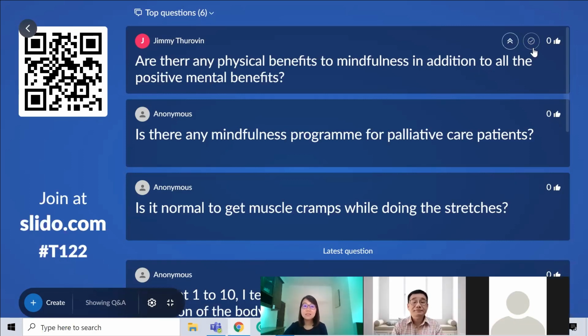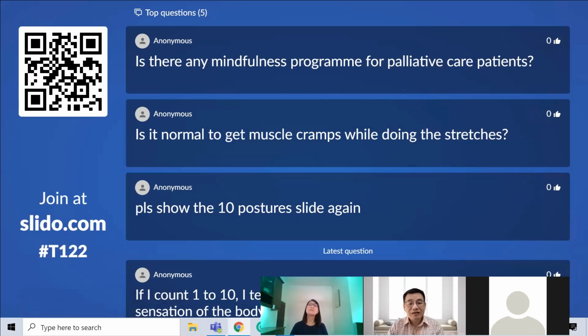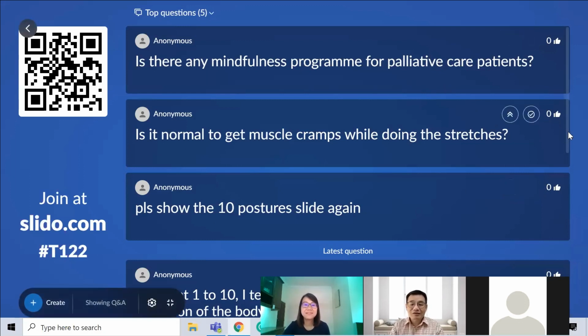Okay, next question. Is there any mindfulness program for palliative care patients? Yes, but not by me. There is one physician in UST Malaysia Medical Center by the name Dr. Tan Seng Beng. He's a palliative care physician, so he specializes in the use of mindfulness for palliative care. If you're interested, you can Google Dr. Tan Seng Beng and mindfulness in Malaysia.